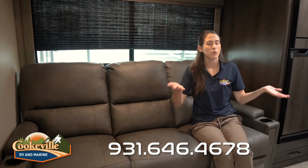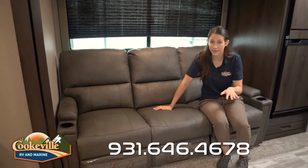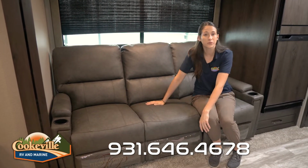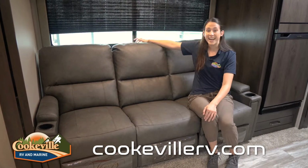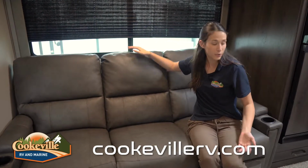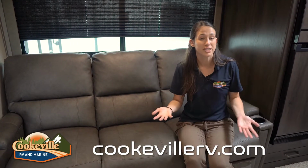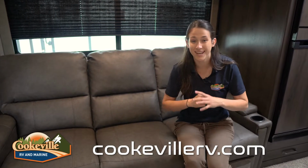I love that they recline, they don't hit your slide, and they're super comfortable. I would take a nap on these easily, but you can opt for the U-shaped dinette. Just check with your dealership 100%. And below this window is another outlet back here, so you can even charge your phone and hang out watching TV or whatever you want.